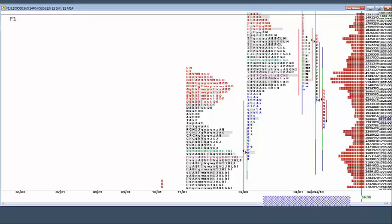Well, it's time to wrap this week up, and we have certainly had a great week of trading, especially in the E-mini. What's really nice about the E-mini now is we got back some volatility that was noticeably lacking last fall and the first part of this winter.